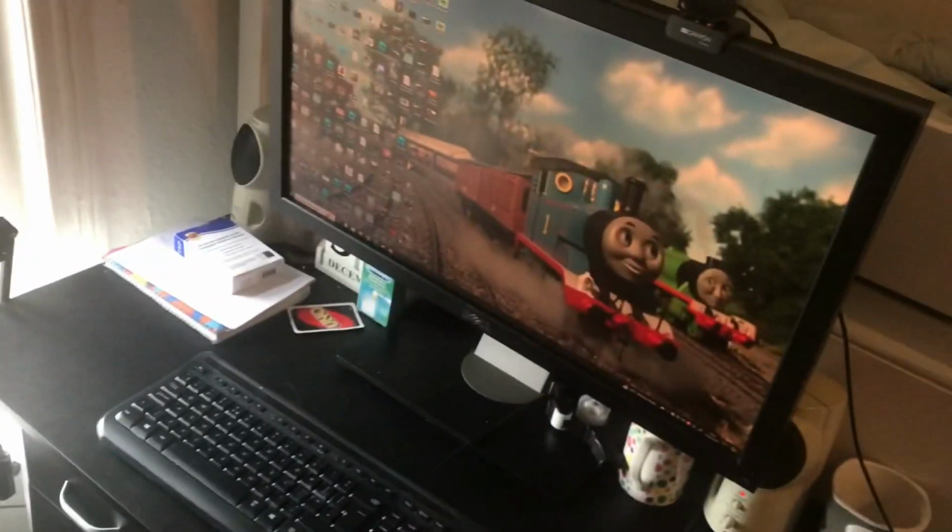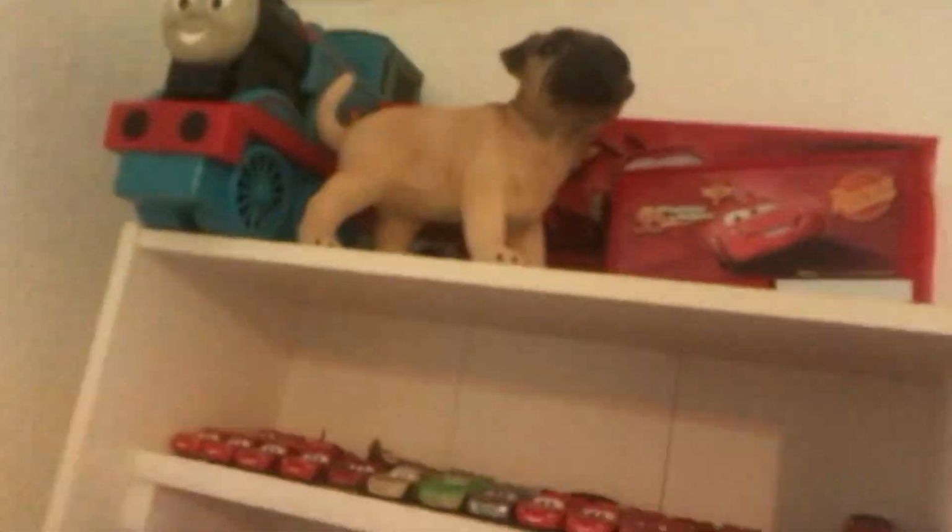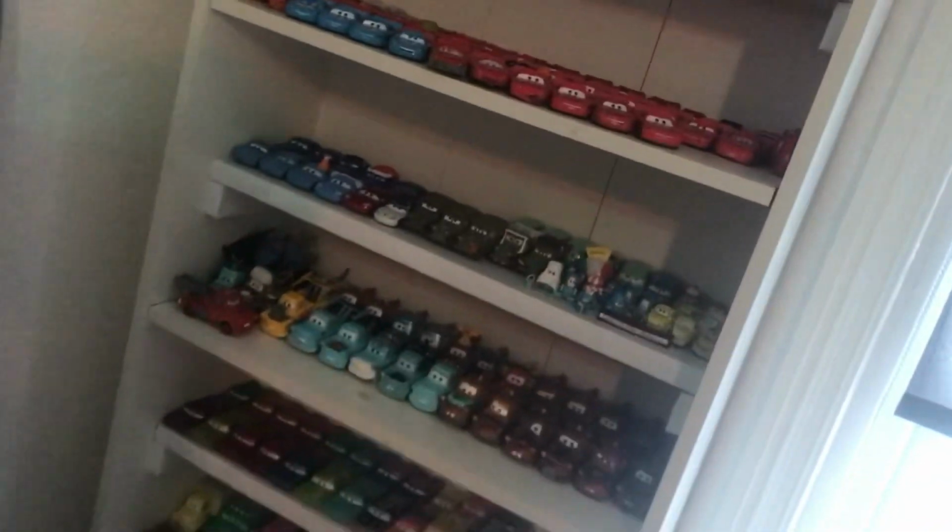Put the chair back here. Actually, before I made this updated video, I did rewatch the original video, and holy shit, my voice has changed, hasn't it? Just a bunch of DVDs here. Now, we got this shelf. It used to be all the way over there, but it got shifted to the other end of the room.